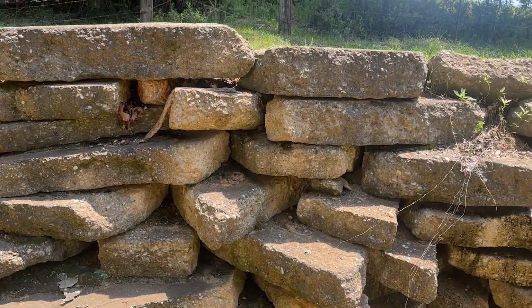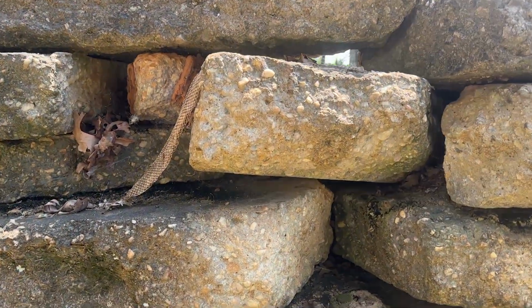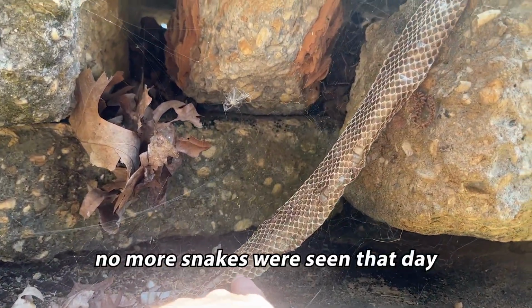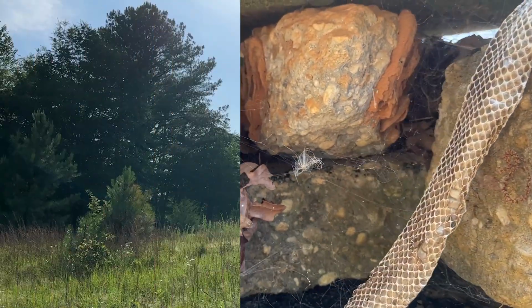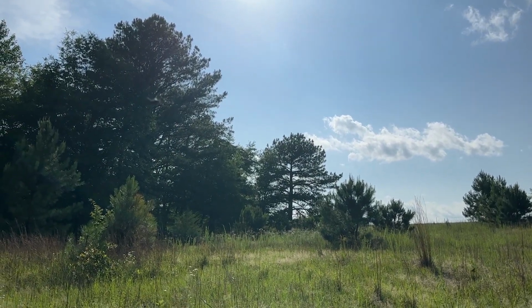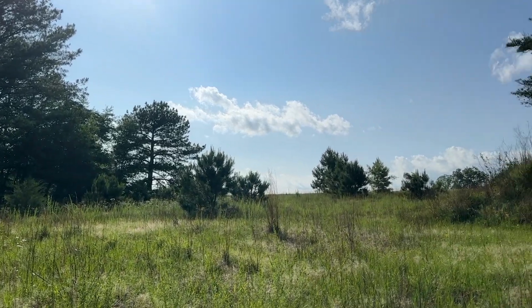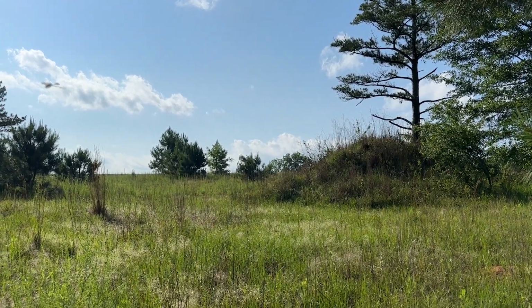Well, the snakes have not been super easy to come by today, but we got a nice, big, probably rat snake shed right here. Look at this. That's a huge shed. Good afternoon, everybody. It is a hot May day, but we had a lot of rain this morning, so we're going to try to do a little bit of evening and afternoon cruising here in the Piedmont and see what we can turn up. So let's get to it.